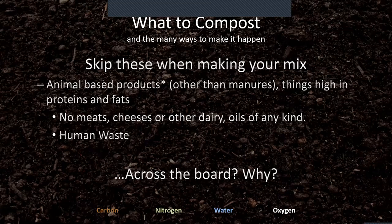Animal-based products in particular that are not manures will promote anaerobic activity. They will stink. They will be gross. They will be smelly. And aside from that deterrent, they will attract pests that we don't want in there. Things like rats or mice, raccoons coming to mess with your stuff, flies, maggots. We don't want those kinds of things near our compost piles or disturbing them while they're working.